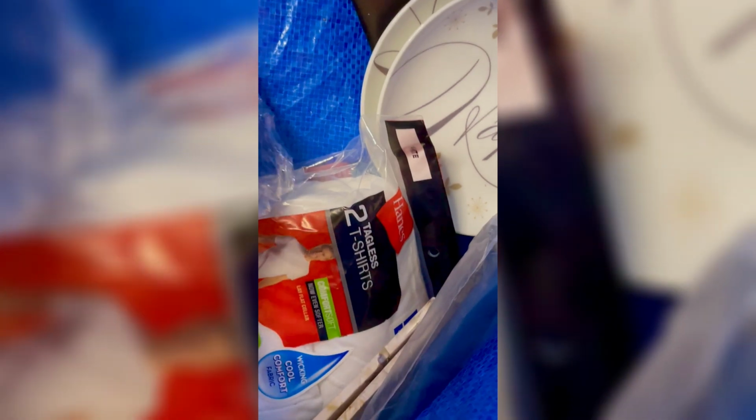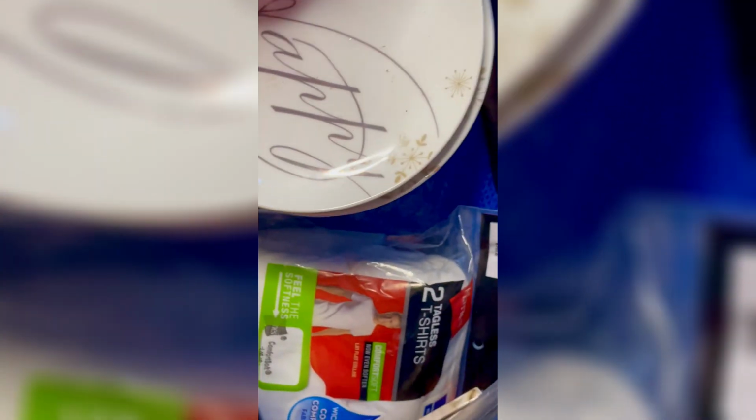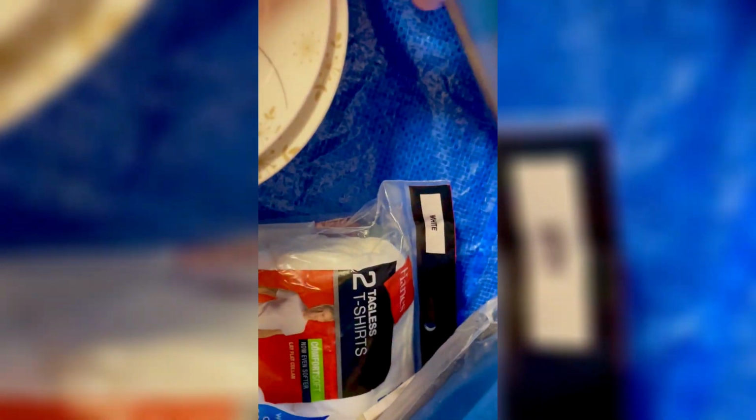Some plates. I guess they're all. So this, I gotta take it off the cellophane and look. A couple other plates. Happy, jolly. Phone. Another phone. But yeah, I need to look through that.